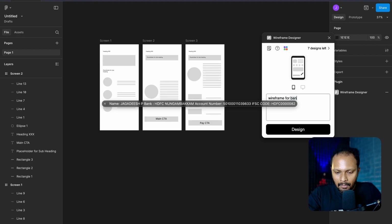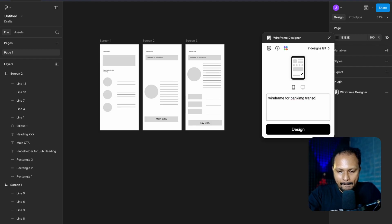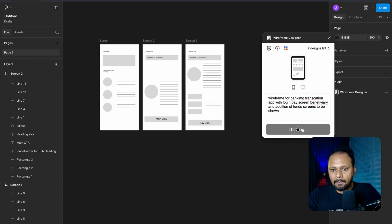Wireframe for a transaction app with login, home screen, beneficiary, and addition of funds screen to be shown. Don't worry about spelling mistakes; it will take it. So I'm just giving this plugin called Wireframe Designer.